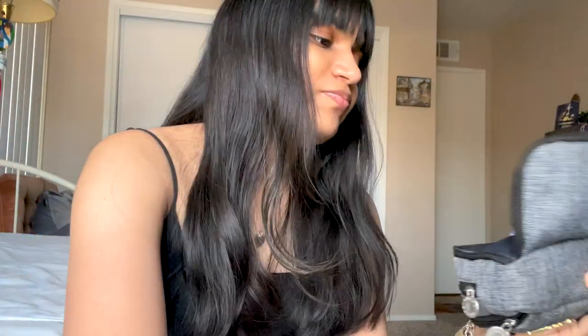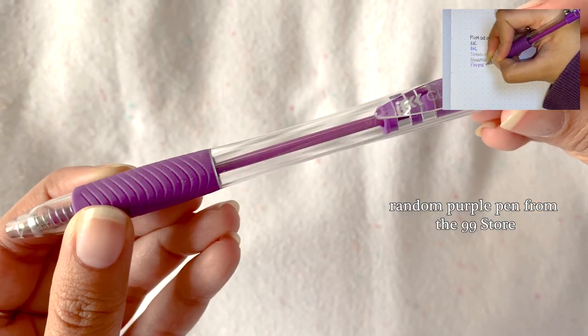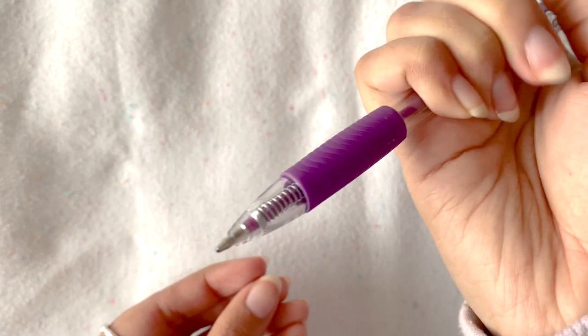A red pen because I like to play teacher sometimes. And this is the only colored ballpoint pen I use. I got this from 99, I think, and I actually hardly ever use this, even though it's in my list of essentials. And we have three mild liners here.